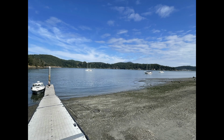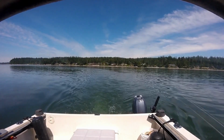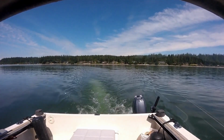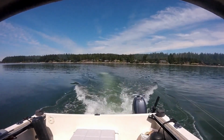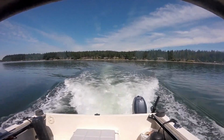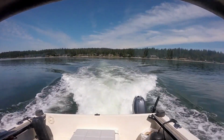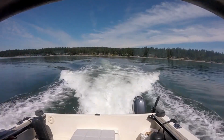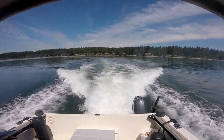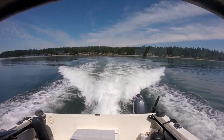We launched the boat from Cornet Bay and headed out to a crabbing spot suggested by a friend, and I honestly didn't start getting any video footage until we left the crabbing spot, headed for Stuart Island. This is just kind of us heading out for the first trip in this new boat. So sit back and enjoy, and I will narrate wherever I feel necessary.